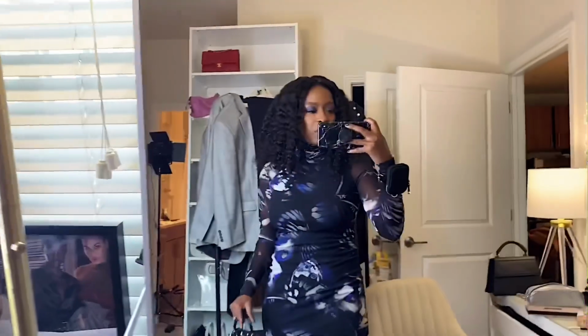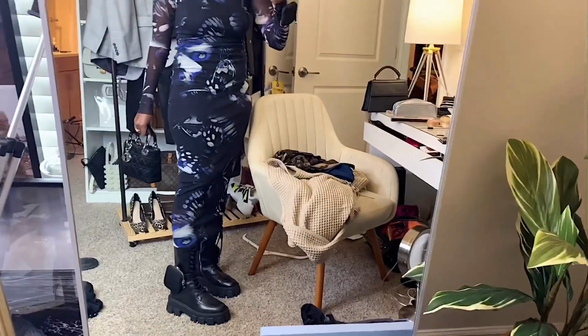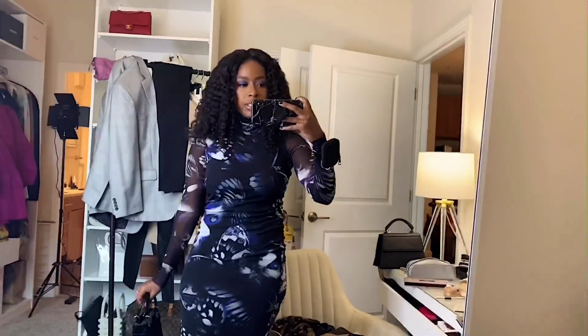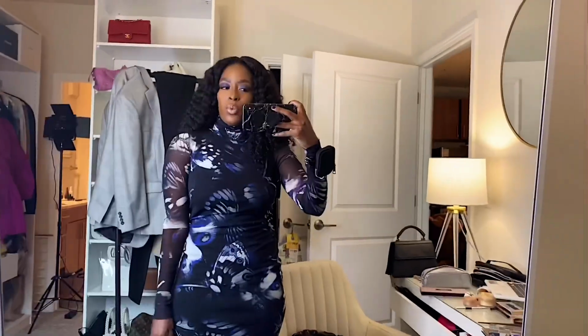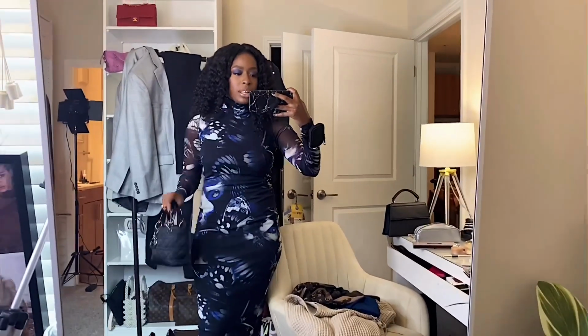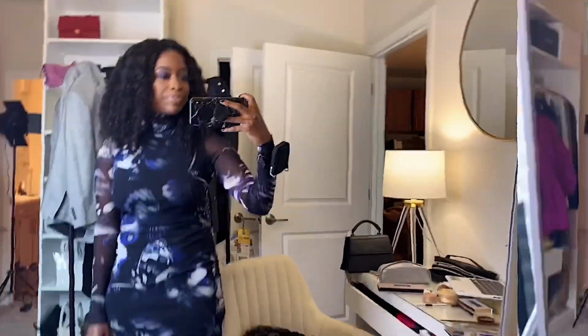And I actually put one of the pouches on my arm because I had to take the top ones off. So I put one of the smaller ones on my arm just to add a little extraness for an accessory, because I wanted to do more of a minimalist look, but I thought that was kind of cool. So that is the look. And now we're gonna get an Uber and head out.